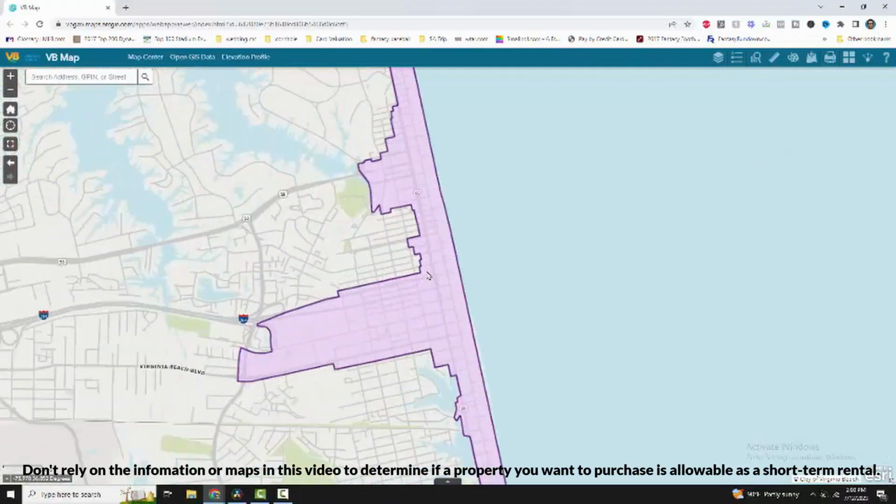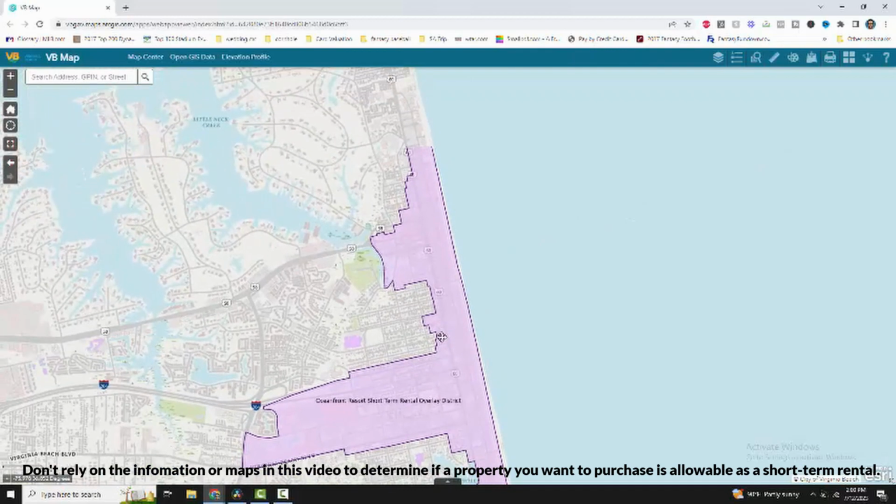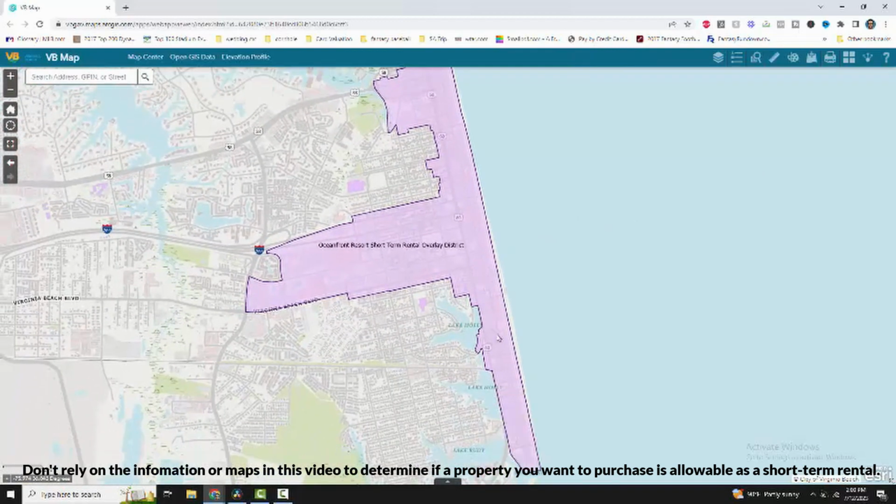Now, the question people often ask me is, can you Airbnb areas in this part of the Vibe District or near it? The answer is only in very specific situations. There are what are considered overlay districts. These districts are places where the city has said, if you want to Airbnb, these are areas that we will allow it if we approve your request. Most of the city does not allow short-term rentals at all. And the district that has the access to short-term rental opportunities is the Oceanfront Resort District.